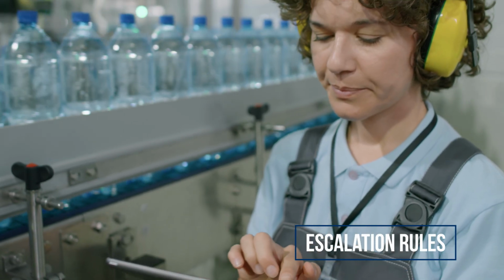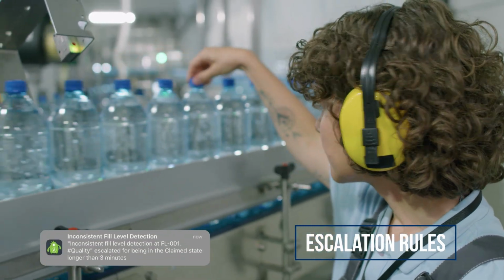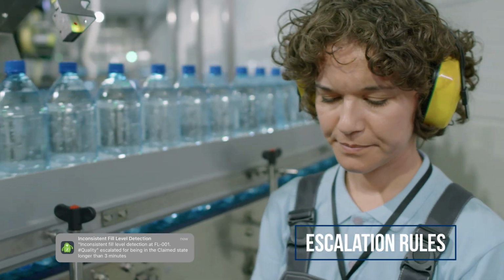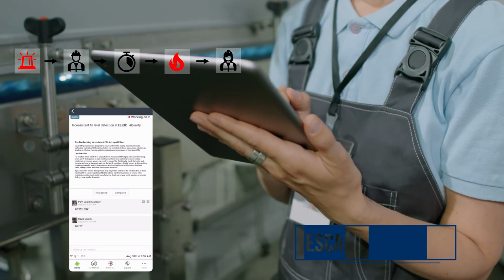David is taking longer than expected to complete the task. Since the SQUEAK has been in the working on it state for longer than 3 minutes, it has now been escalated to the quality manager, Pam. SQUEAKS allows you to define the escalation process, set notification preferences, and ensure that issues are addressed promptly by the right personnel.